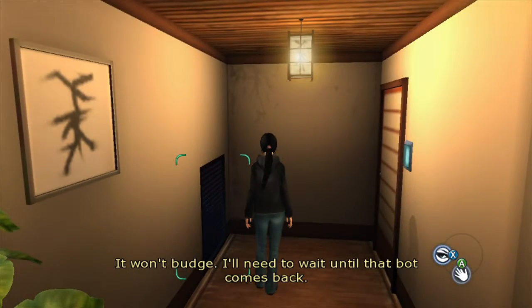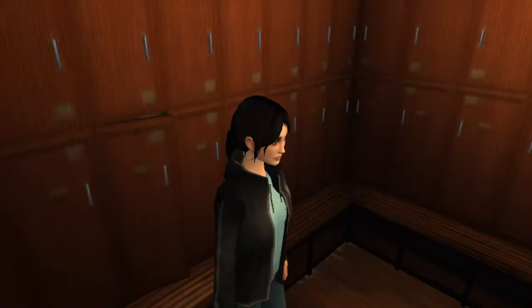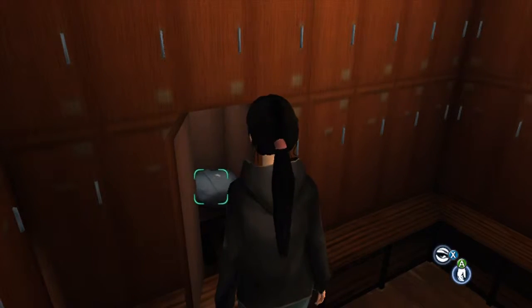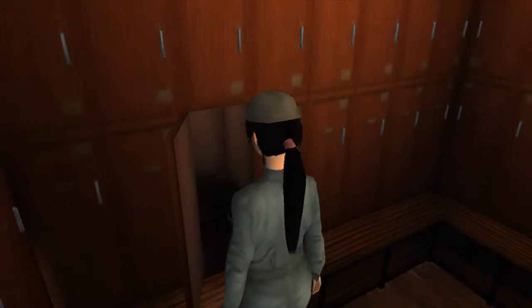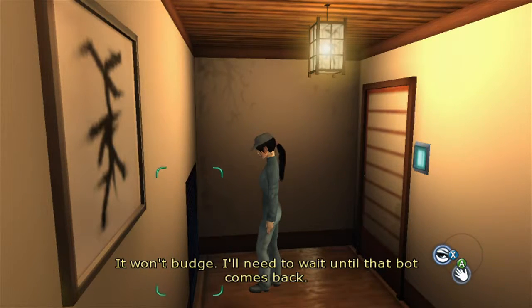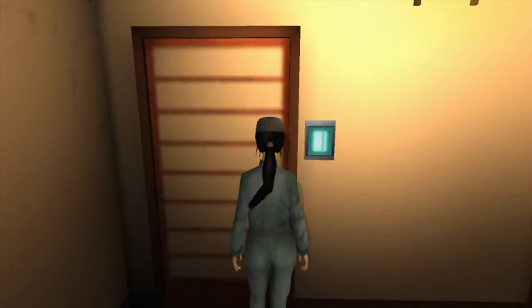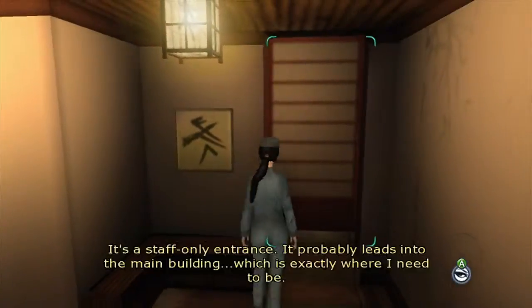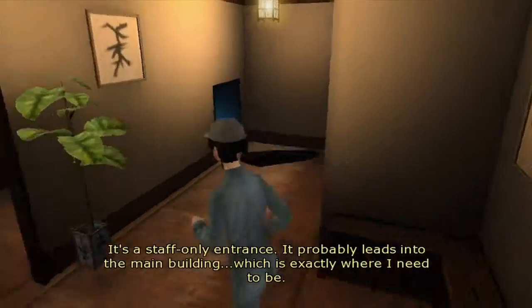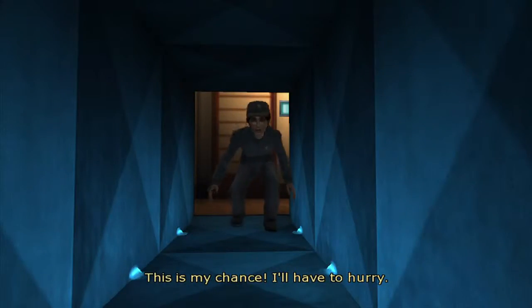It won't budge. I'll need to wait until that bot comes back. It's a ventilation duct used by the bots to connect between different parts of the building. It's a staff-only entrance. It probably leads into the main building, which is exactly where I need to be. This is my chance. I'll have to hurry.